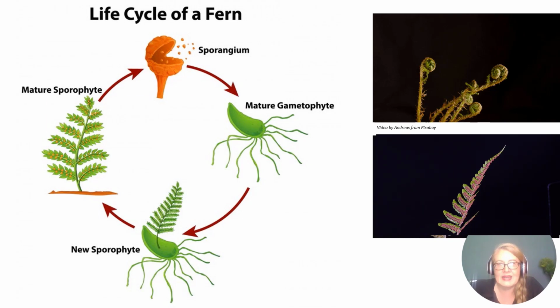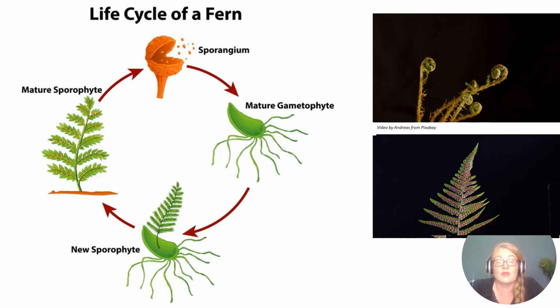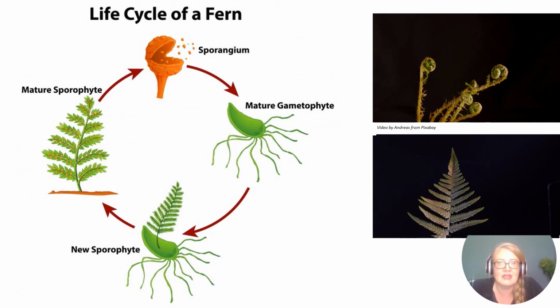Now, when those spores land on the ground, they turn into something called a prothallus. The prothallus is like the hidden gem of the fern world. It's tiny, green, and shaped like a little heart.